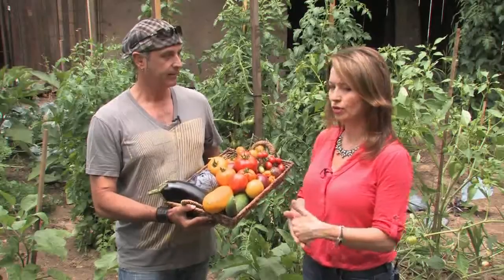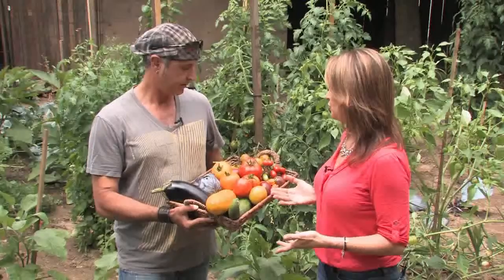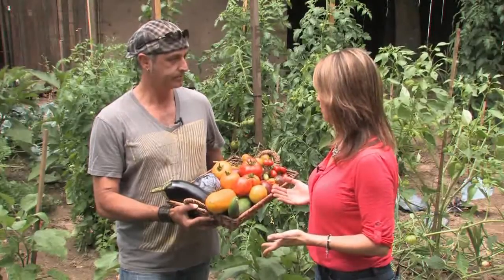Yeah, and I think a lot of it is because we are picking it when it's ripe. That's right. We're not picking it when it's green and putting it into a transport truck and shipping it thousands and thousands of miles, and then it kind of ripens on the way. So you're getting a higher nutrient density as well, right? From all of them.